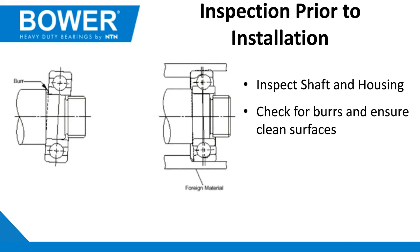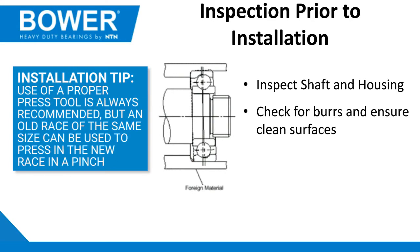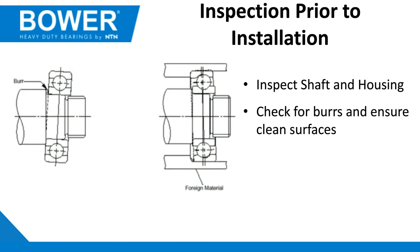Once you have removed the races, it's time to put the new races back in. Again, if it's aluminum, be more careful while putting the races in. And this time, make sure that you're not hitting the race directly. You always want to have some sort of buffer, maybe a plate or a pressing tool, so that you don't hit the race directly. Because if your tool were to hit the race directly, it can create a mark, a nick in there, and that can lead to a reduction in bearing life. So make sure that you use the proper tools.